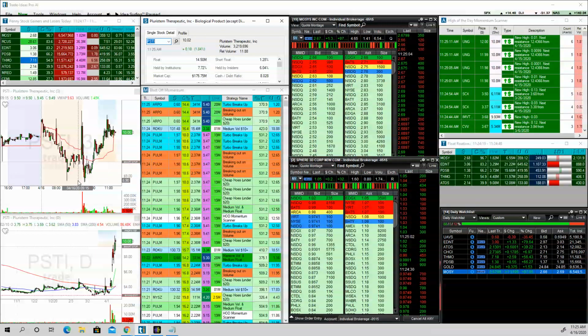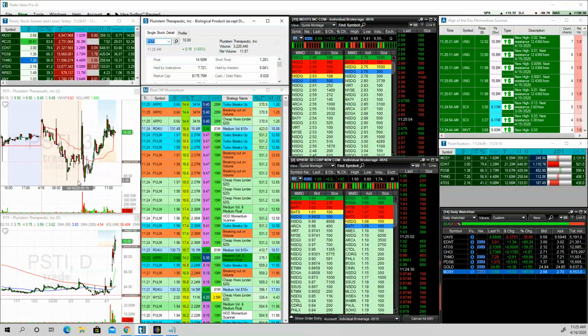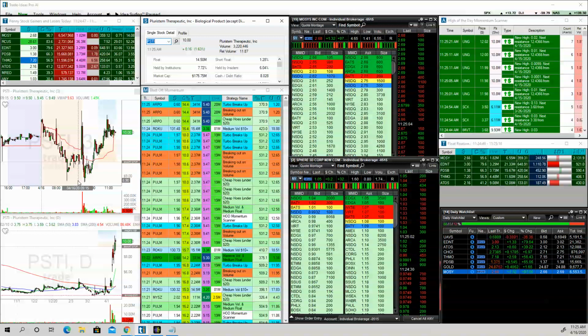Longing the day ones, I think, is always the best. Every time I get in a day two long, I know it's not an A-plus setup, at least for me. If it's a day two and I'm longing it, I know it's not an A-plus setup.